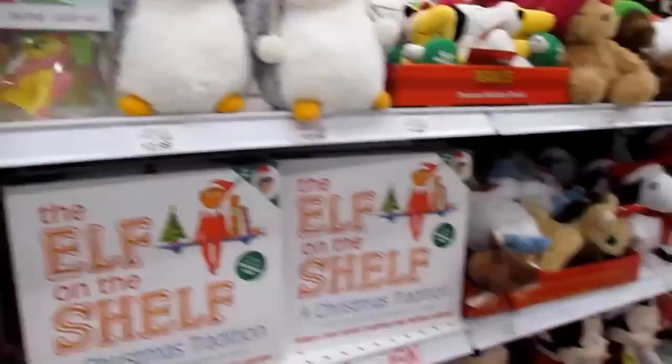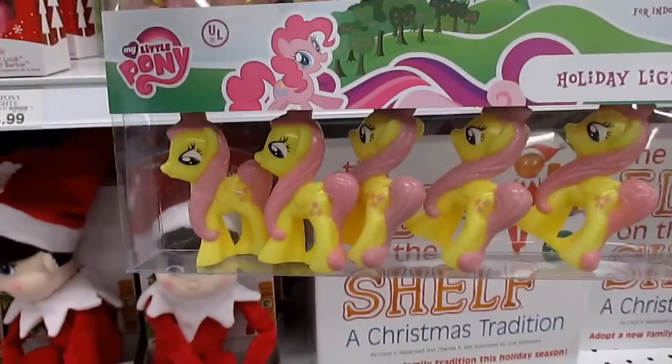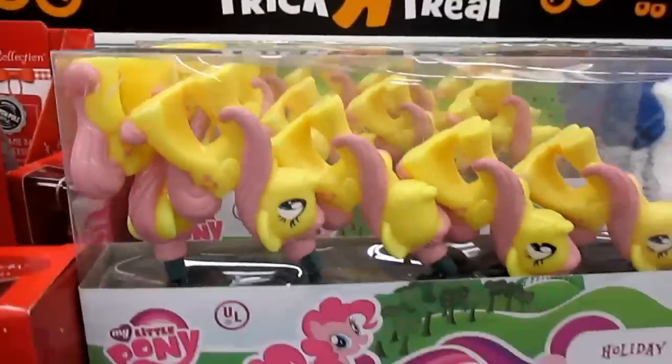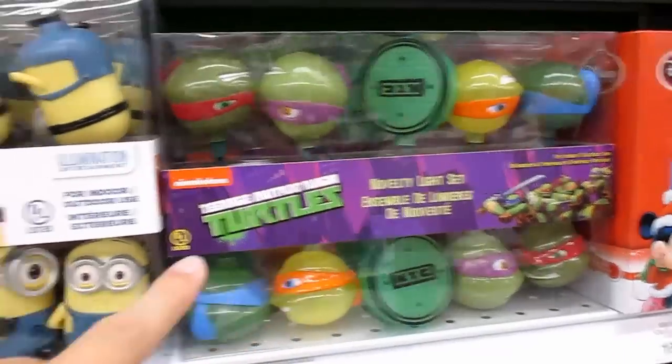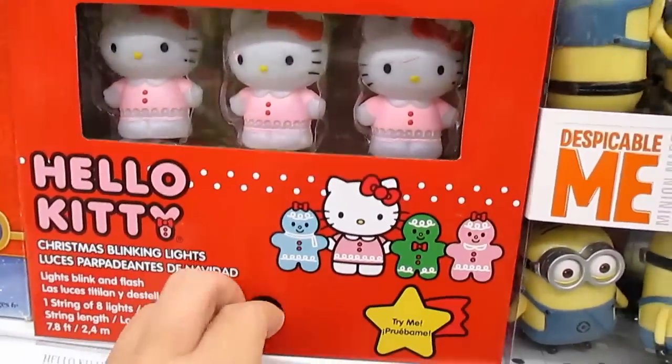Okay, so we know it's way too early for Christmas, but look. Pony Christmas lights, or holiday lights. I came around the corner and I'm like, ooh! Looks like that's all they got, too. Is that just Fluttershy? Yep, just Fluttershy. Ninja Turtles. Despicable Me. Hello Kitty, which, let's see if I can get it to light up.